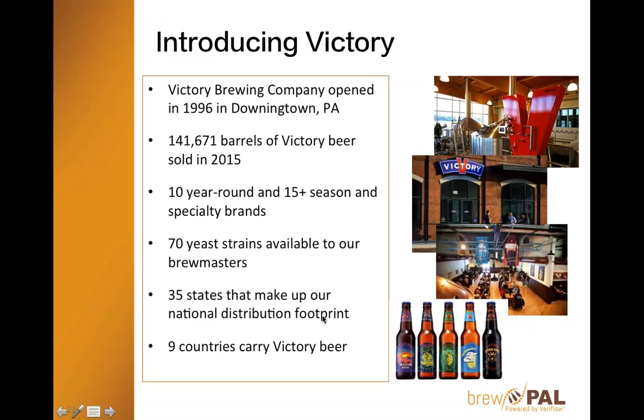So, a little bit about Victory. We too are celebrating our 20th anniversary this year. Opened in February of 1996, originally in Downingtown, Pennsylvania. Last year we did just over 140,000 barrels of beer. This year we're targeting just over 160,000 barrels of beer for 2016. We have 10 year-round beers and 15 plus seasonals, as well as a bunch of different specialty brands that we're able to kick out at some of our smaller locations.